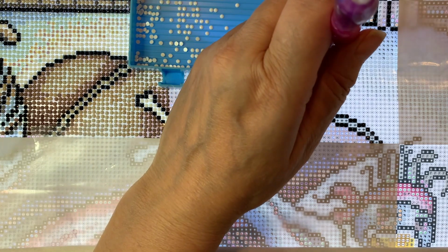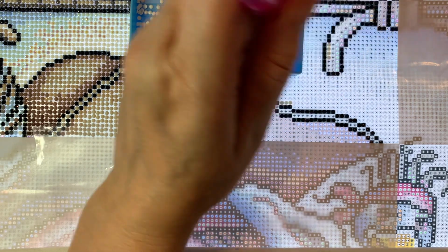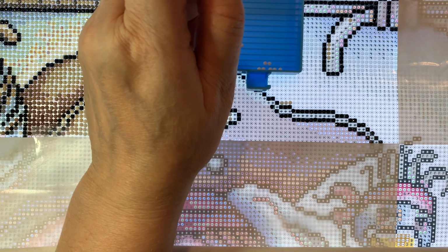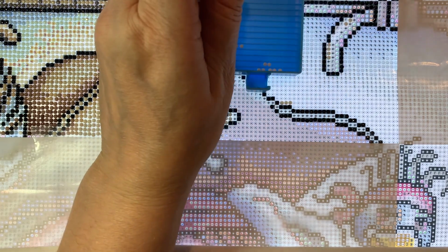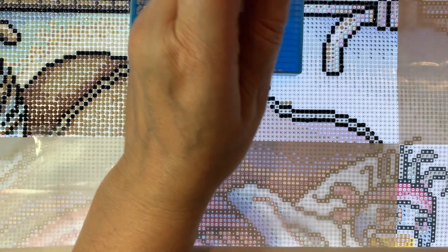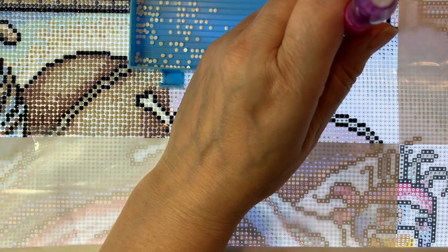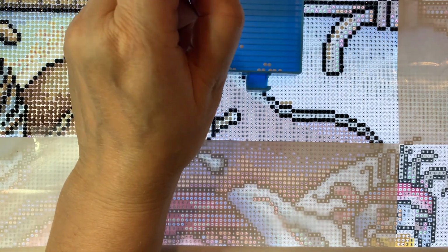Switch back and forth. I know some people just go and they don't move around. I get bored pretty quickly, so I just move from one thing to the other. I'm kind of wondering if I don't want to change color. That's a lot of white. Maybe change color.